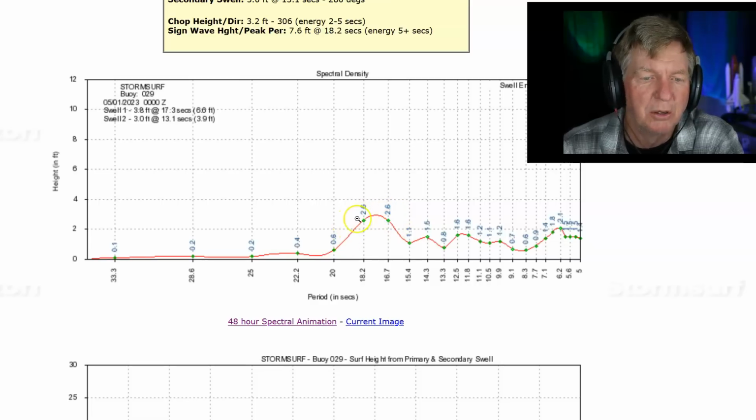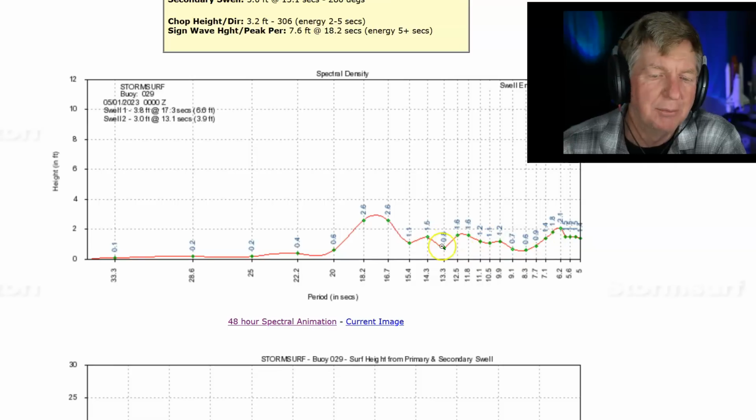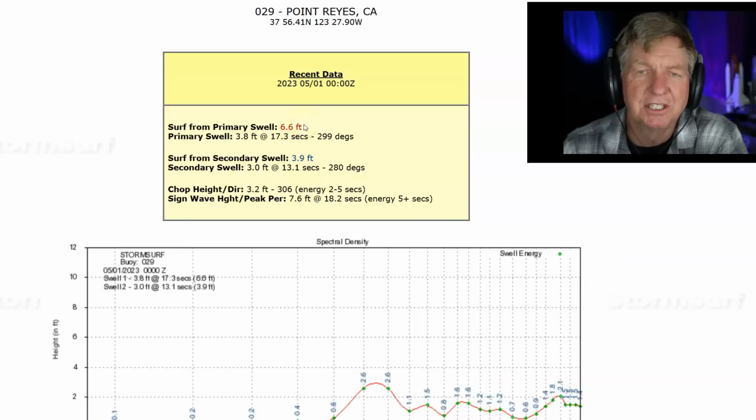This is new swell from a gale, we'll get into that, that was previously off of Oregon. Then a whole bunch of wind swell, a bunch of small southern hemi swell, a whole bunch of other stuff all mixed in between. According to this primary swell, we're calculating 3.8 feet at 17.3 seconds from 299 degrees. That would produce surf of 6.6 feet in Northern California, but conditions are just a mess. It's blown out northwest wind and a bunch of whitecaps, so not really surfable.